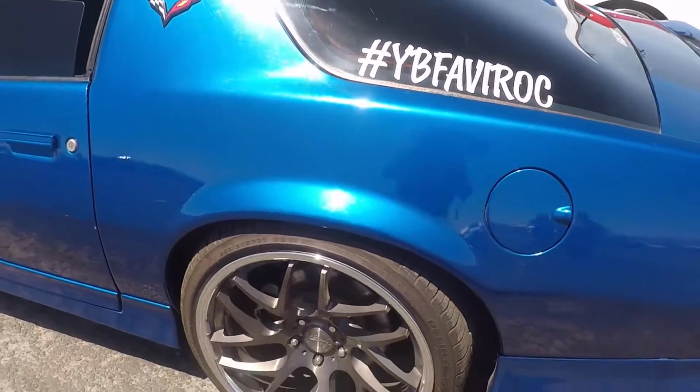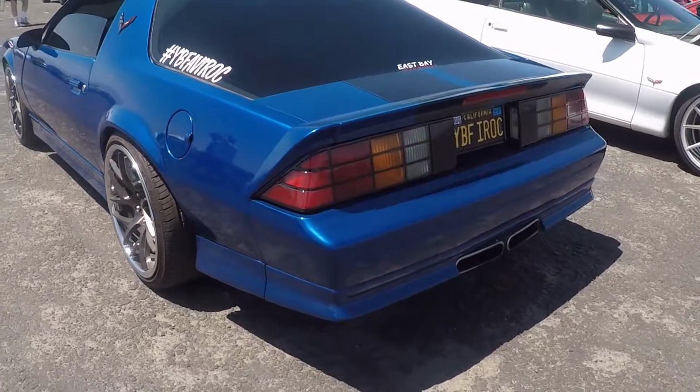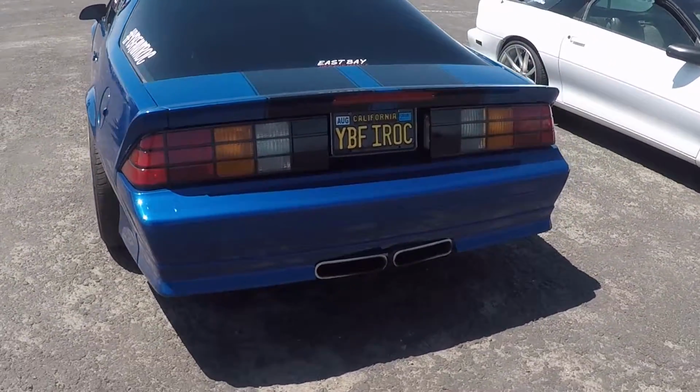Unfortunately, I never got to meet the owner. He was just never by it. And then he's got a center mounted exhaust, which is nice to see.